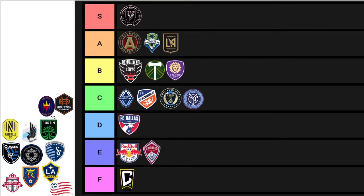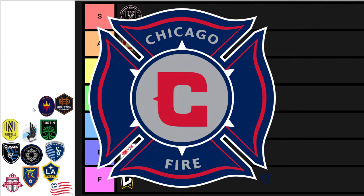Chicago Fire. Well, we already know that this logo isn't sticking. It's going to be gone and replaced for next season for good reason. They replaced a very, very good crest with their previous iteration, which I'm going to put up right now. And that was a good one. That one would have been up in B tier, honestly.